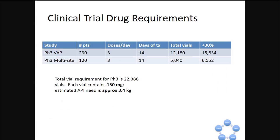So what are the drug requirements then for these phase three studies only? Again, for the VAP trial, 290 patients, three times a day for 14 days, gives us a little over 12,000 vials that will be used. The multi-site infection is about 5,000 vials.